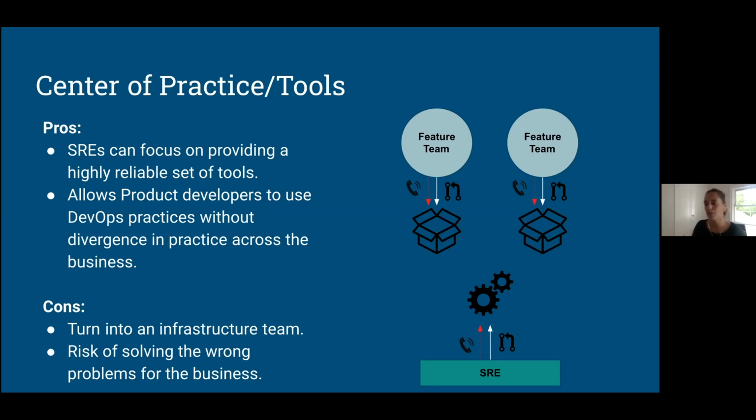As a side effect, for these types of teams, there is a risk of solving the wrong problem, because the SRE team is not going to be handling the first line support of incidents for the product. So it's harder for the team to understand the practical problems. So they're really going to have to make an effort to understand what the practical problems are for that product, to implement the right tool that is going to solve those problems. So that's a risk of this model, definitely to take into account.